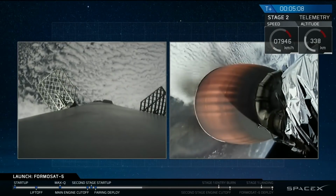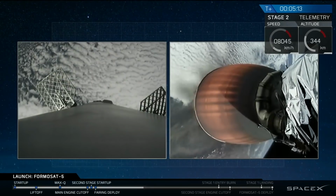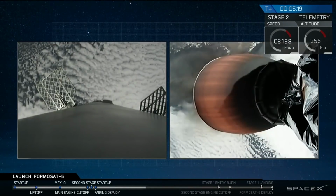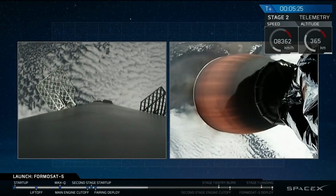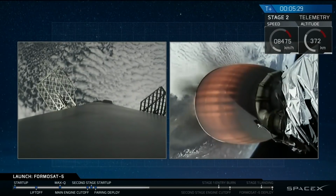That is where the center engine, E9, for Falcon 9's first stage, is going to reignite, and that is going to slow the vehicle down to 0 velocity and hopefully put it in a position to land right up on Just Read the Instructions, our West Coast drone ship. Now, if we're successful here, this will be the 15th successful recovery of a Falcon 9 first stage.